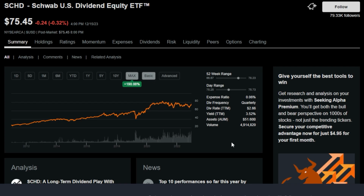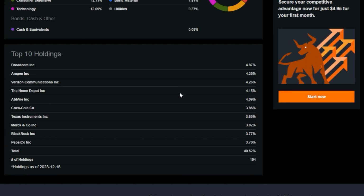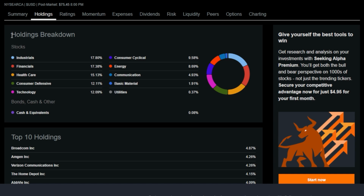When it comes to SCHD, it pretty much crosses off everything and anything a dividend growth investor would want exposure to. The ETF has grown over time in price, considering around 10 years ago, this ETF was trading around half of what it is right now. The ETF also has a really strong basket of holdings, around 100 different stocks in all, although the holding breakdown isn't necessarily ideal during at least the most recent time in the markets.